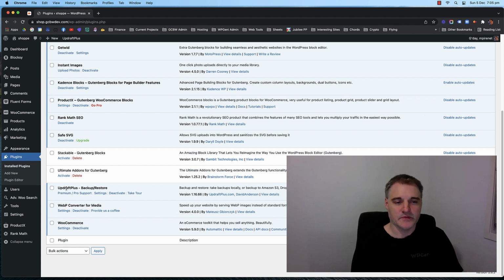Now I've got an UpdraftPlus backup and restore plugin. Of course you want to have backups for your website, so this is a really good one for that. Now I've got WebP Converter for Media, which converts all the media that I upload into WebP format, which is really awesome. It allows us to serve images in a more compressed size, so the load speeds of the website are much faster. Henceforth we get a faster loading website.